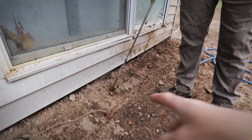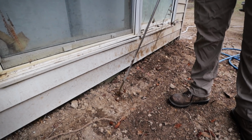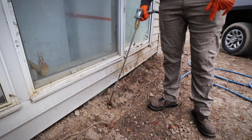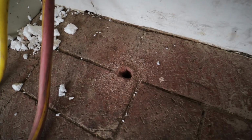So you're just injecting it right now and it's spreading out. Yeah, it's shooting all four different ways. And you have to do that in the entire perimeter of the house? Well, just where we can't drill. So underneath the house, where we can drill in the block and shoot the block, we won't have to. I see, okay.